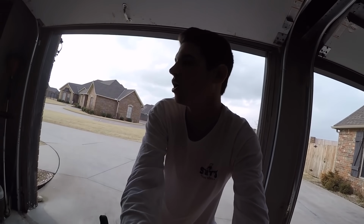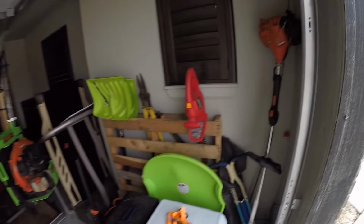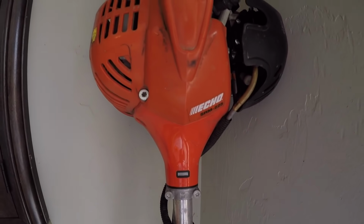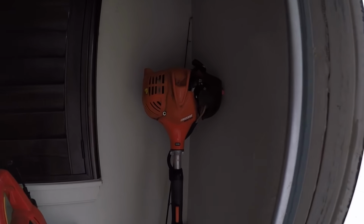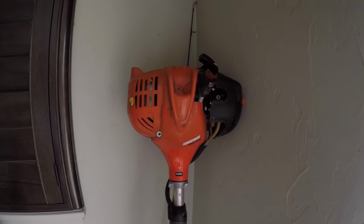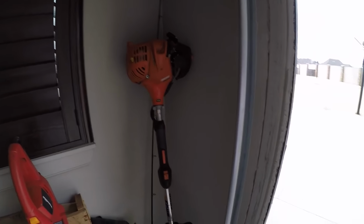But also, guys, I do have this Echo SRM225 weed eater. It's basically brand new. I think I got it in May, and I used it from May through August. Yeah, June. So I used it for like 3 months, and then I got the 2620. This is actually for sale. I had it at 125, but now it's at 100. I lowered it. So if any of you guys are in central Oklahoma or around Oklahoma and you're interested in that, let me know.